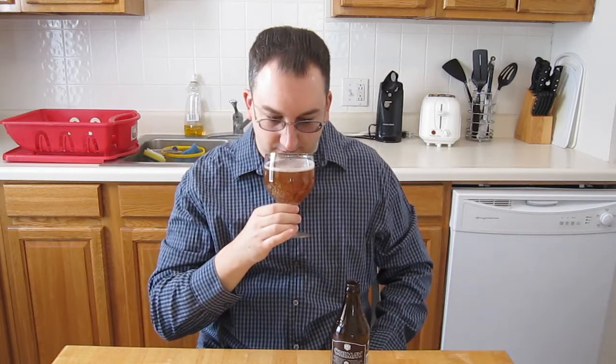Aroma? Smells good. It smells like white grape. The Westmalle Blonde smells a lot like this. It's like white grape, malt, kind of a light, light green fruit. Smells very refreshing. Let's see if it tastes as refreshing.